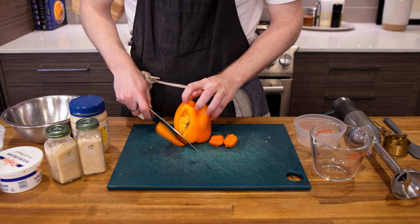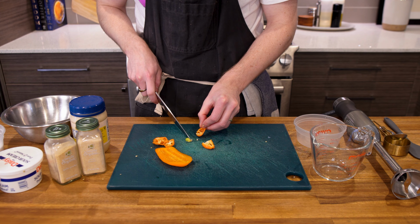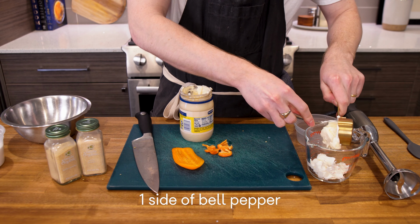Next up is the habanero sauce, which gets the same mayo, sour cream, and milk base as chipotle. To that base, add 2 seeded habaneros along with the side of an orange bell pepper.